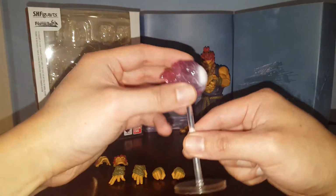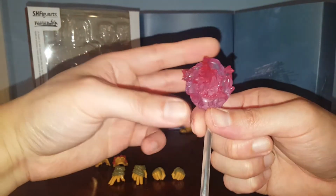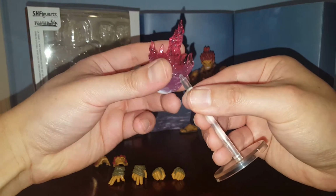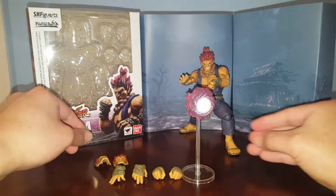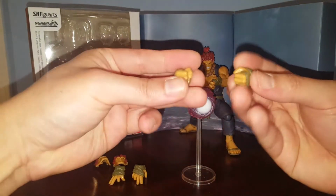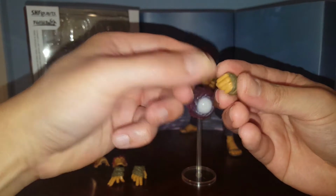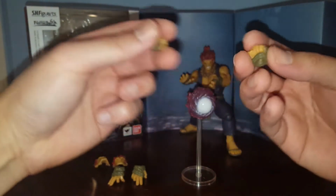And for accessories, we got the Go Hadoken here, which is very nice. I like the shading on this one a lot. And we have a stand here for the Go Hadoken, so you can pose him firing off the Go Hadoken. That's pretty cool. All right, we have 2 Clenched Fists right here. This one has some slight paint smudge on the knuckle. I think the sculpt work is pretty good, and the paint is okay.